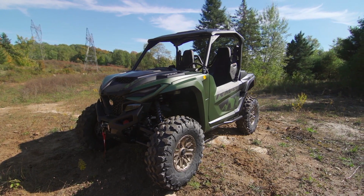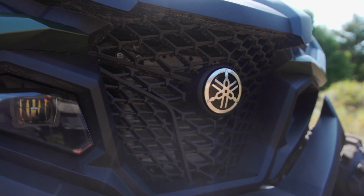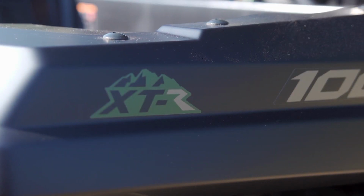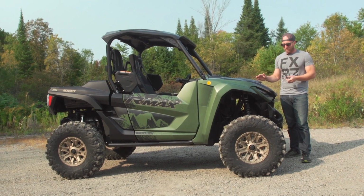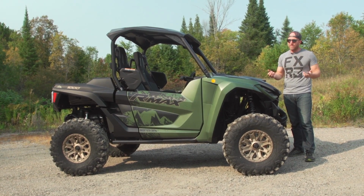Really, this is a punch right to the face of the Polaris General. And the Polaris General hasn't seen updates for quite a while. It's been very similar for many years. So after today, after I test this thing and take it out and really put it through its paces, we're gonna know just how close Yamaha's got to the General and if they've actually surpassed it.